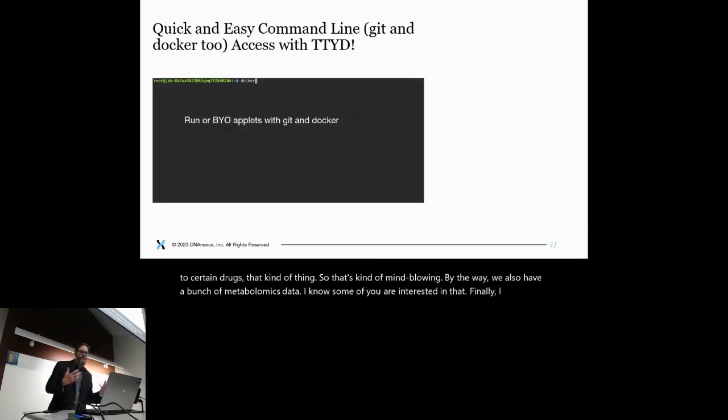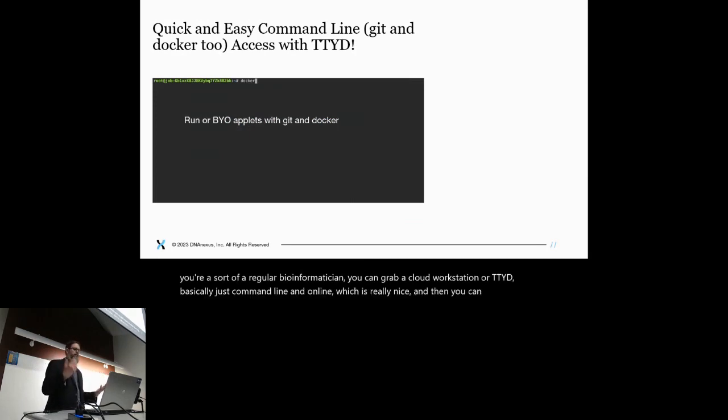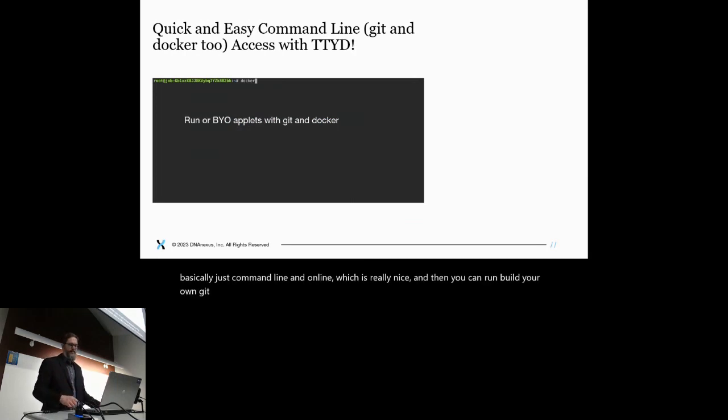Finally, if you're a regular bioinformatician, you can grab a cloud workstation or TTYD, basically just command line and online, which is really nice. And then you can build your own Git, Docker, that kind of thing.